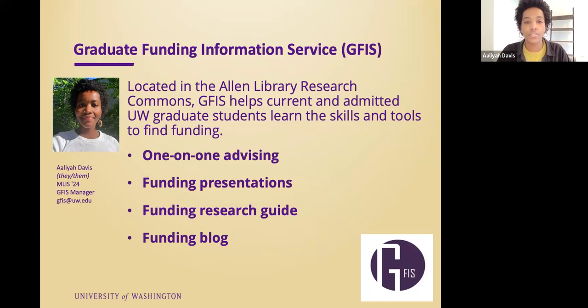So these are some of the services that GFIS offers. There are one-on-one advising and consultations, funding presentations such as this one, and then there's also a funding research guide that is on the LibGuides page that all of the UW Library research guides are on. And then there's also a funding blog.